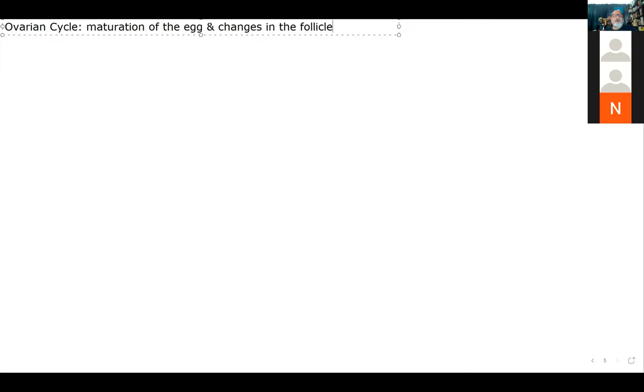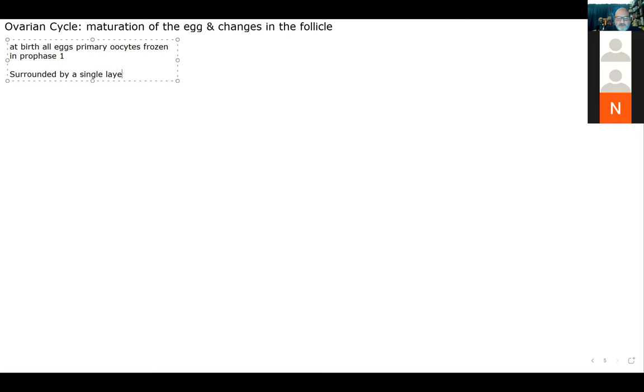So when talking about the ovarian cycle, we need to start at the very beginning. And the very beginning is to start, like we said, at the time of birth. At birth, remember, as we mentioned, all of our eggs are in this state of being primary oocytes that are frozen in prophase one. And these are going to be surrounded by a single layer of squamous cells.